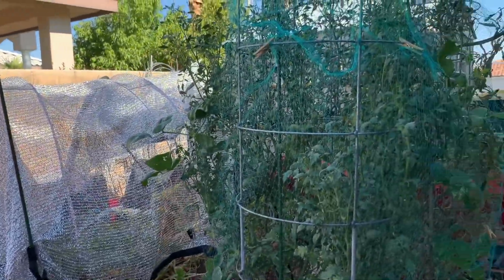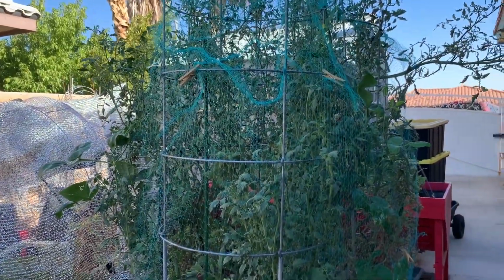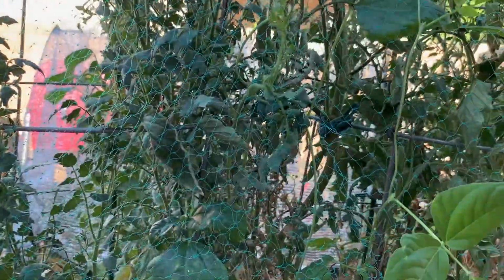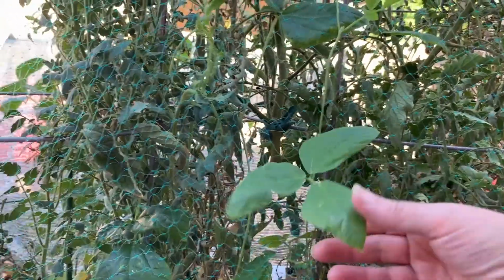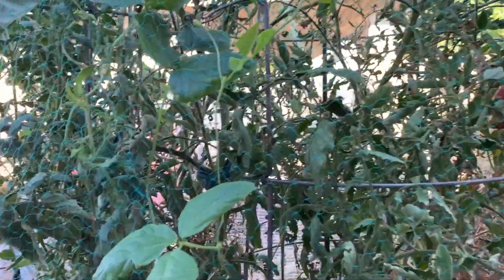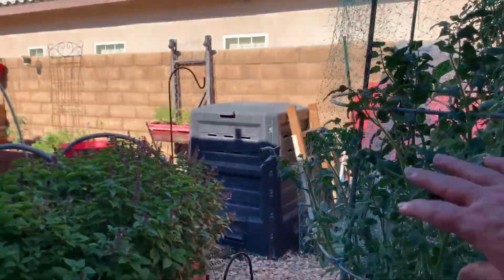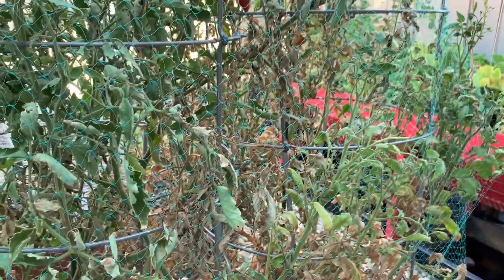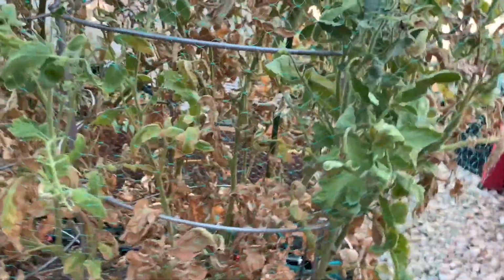I'm gonna take the netting off of here. I think I said that last week. Never did it. But I have to be careful how I do it because I kind of want to save these cowpeas in here. But yeah, I want to take this off and give these cherry tomatoes a chance to grow and pull these other ones. I don't care about these plants. They've taken a hit.